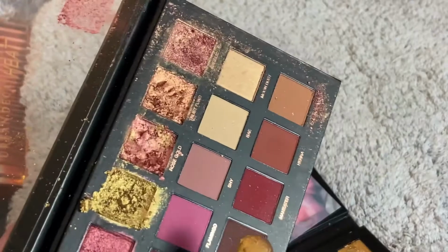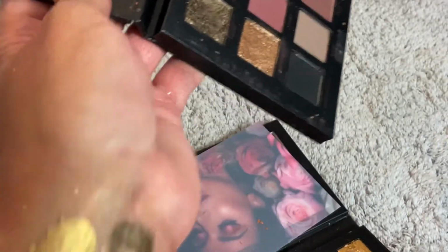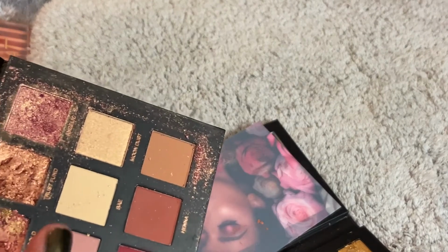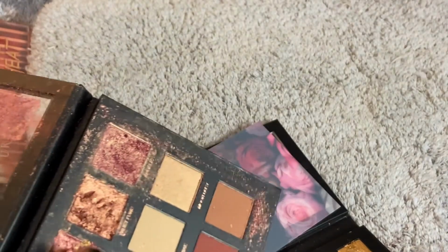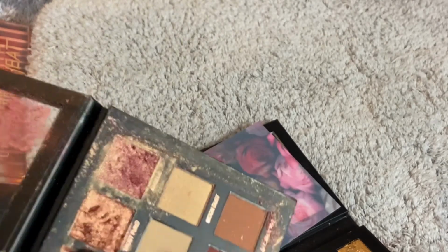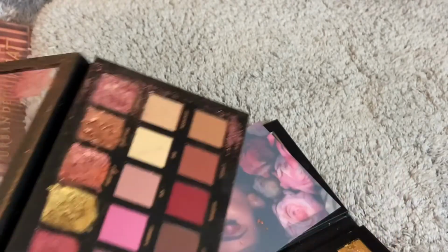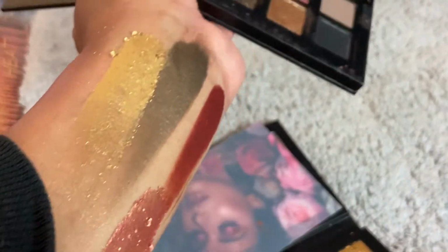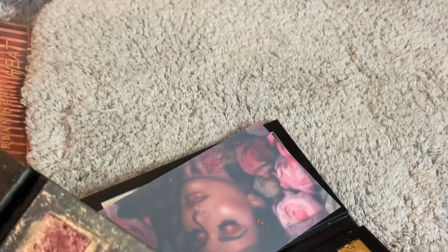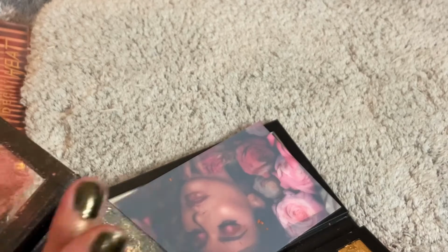Do you see this? Do you see this nightmare? It's gorgeous though. I don't know what to do. I mean, I really could take my time and press them and pack them right. But guess what? I've got so many damn palettes. Who wants to go through all that trouble? Okay, here's this one. I mean, they're beautiful, guys. I'm not going to sit here and lie. But like I said, who wants to go through all those changes, man? I don't want to do all that.